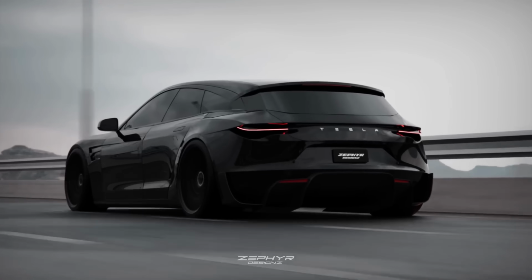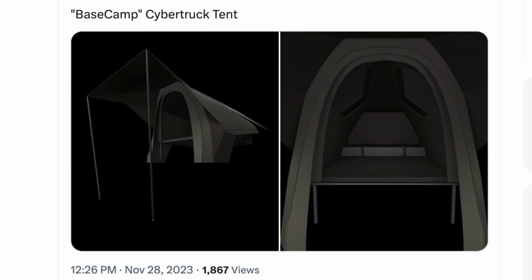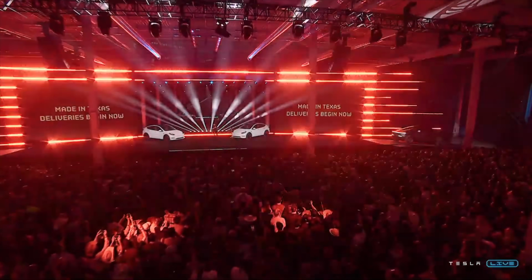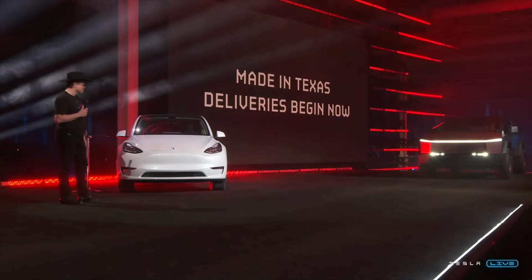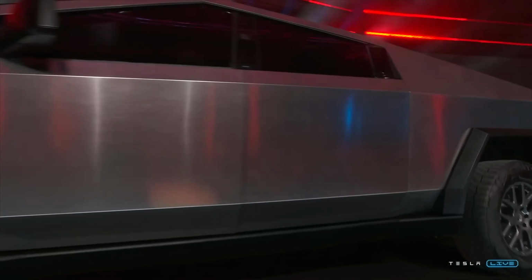And of course, we've got a lot of last-minute leaks on Cybertruck. We're hearing some last-minute specs. We've got images of some new accessories, and just a lot of info coming in right before this event takes place. Let me tell you everything you need to know about this major Tesla event and all the surprises Tesla may have in store for us in just a matter of hours at this point.